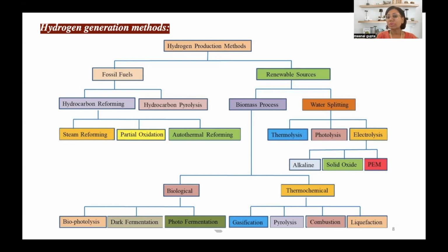Depending on the technology, the biomass process can be categorized either as a biological process or a thermochemical process. And with the help of other technologies, lots of progress is going on in the production of hydrogen for removing the existing challenges. These biological and thermochemical processes can again be categorized into many other techniques. And water splitting, if it is done with thermal energy, solar energy, or electricity, can accordingly be divided into thermolysis, photolysis, and electrolysis processes.